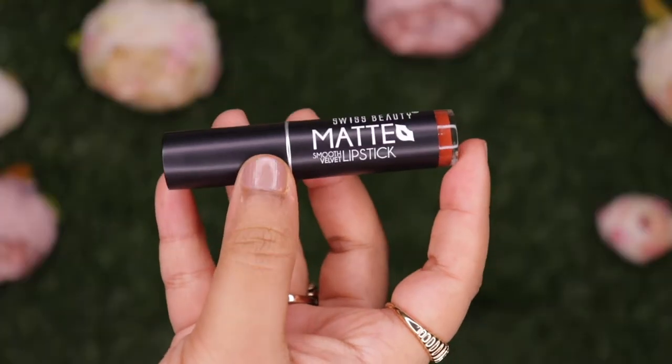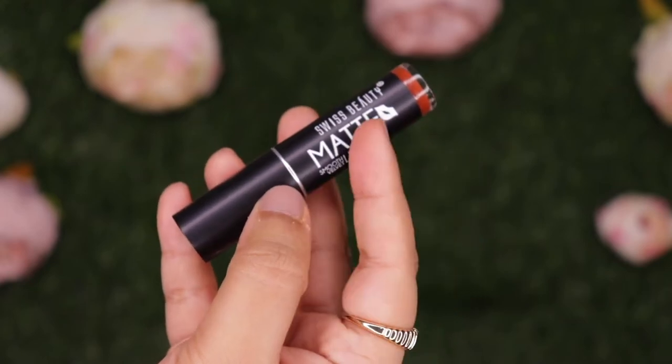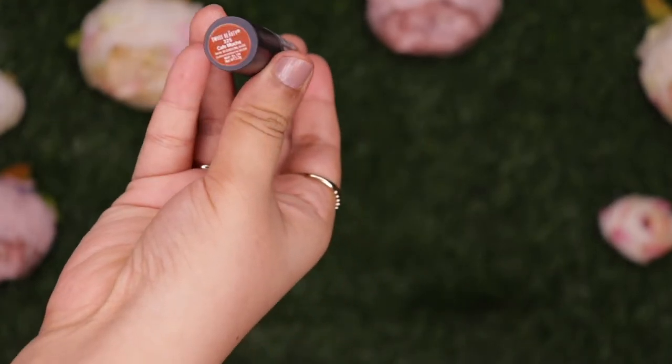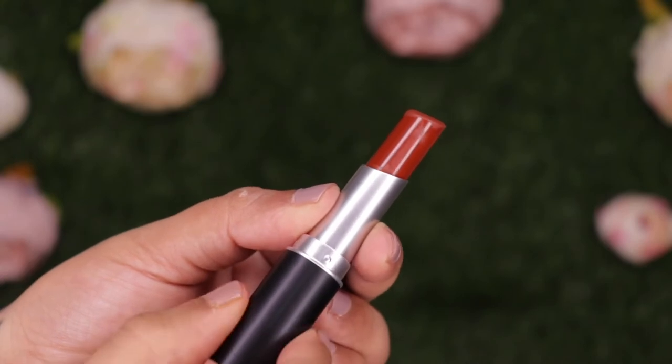So this is how the lipstick looks, which comes in a matte black kind of packaging, which has the brand name and everything up here. On top you have the shade color, and at the bottom you have the shade name and number. And this is how the lipstick looks. And now let's move on to the lip swatches.